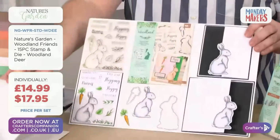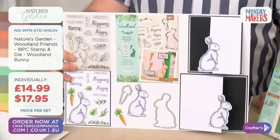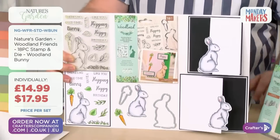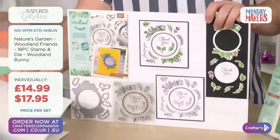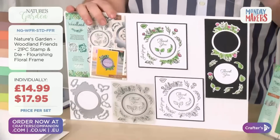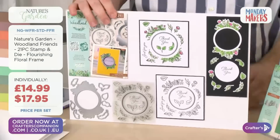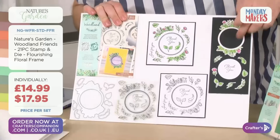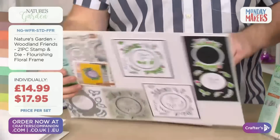And then you've got the same concept here with the bunny as well. So again, you've got the option there, and you've got the little die there that allows you to cut out the carrot on there as well. You've then got the gorgeous frame die, and this was a little bit different in this one actually. There's lots you can do with this. You've got the stamps and the dies. I actually think it would look awesome, this double cut and then twisted, so you had it continuing all the way around. Another way of using it.